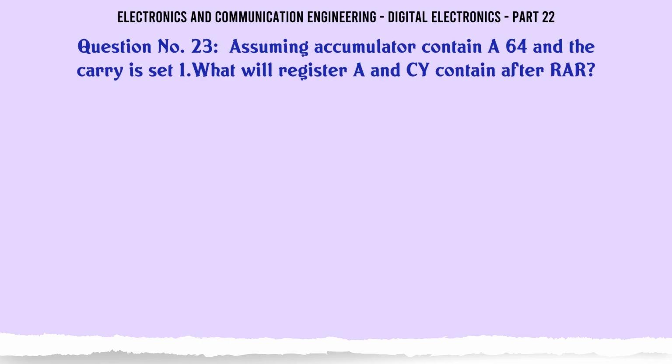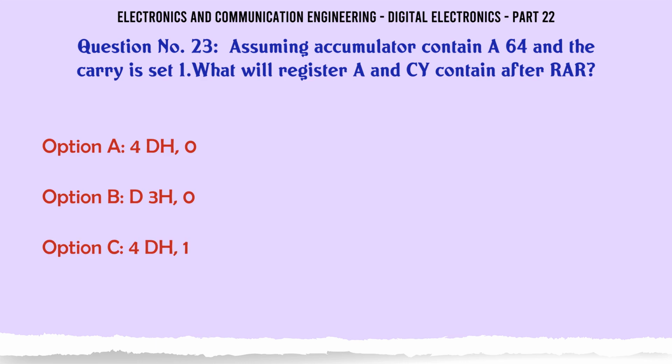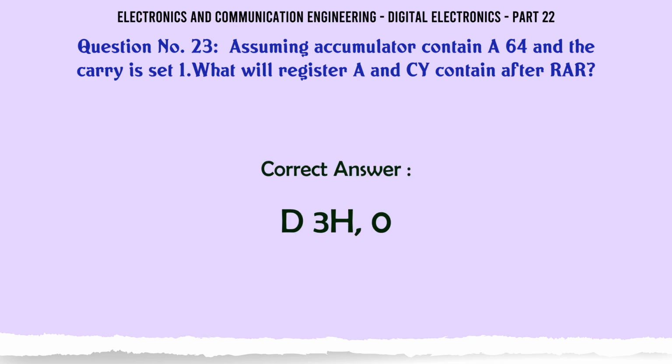Assuming accumulator contains A64 and the carry is set to 1, what will register A and CY contain after RAR? A, 4DH, 0. B, D3H, 0. C, 4DH, 1. D, 53H, 0. The correct answer is D3H, 0.